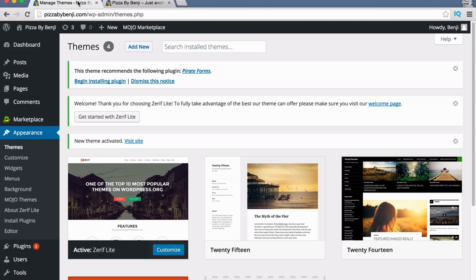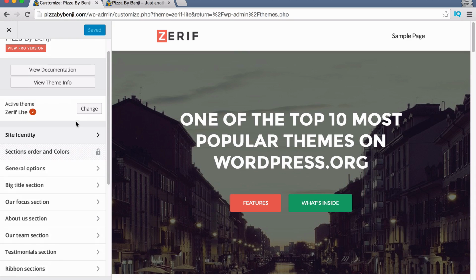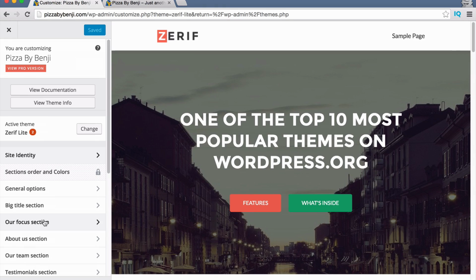So let's head back to the Appearance and then click the Customize button to start with this. So you can see down here on the left-hand column, all these options appear. And obviously all these options are going to be customizing your website and how it appears and what it says. So I'm going to be going through the general changes that I'm going to make for my blog. But once again, everyone's website, everyone's business or blog is different. So make sure you're going through and changing the ones that are suitable for you.